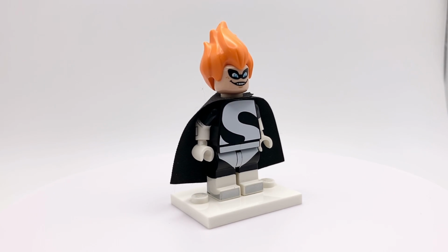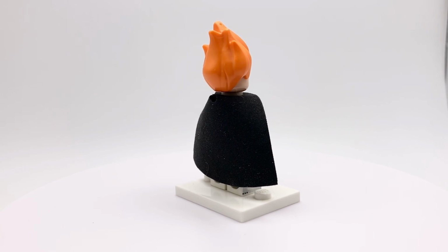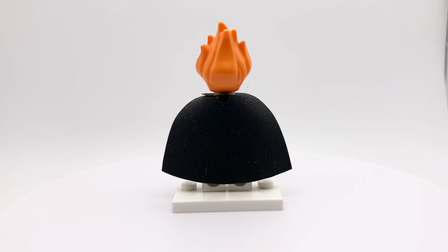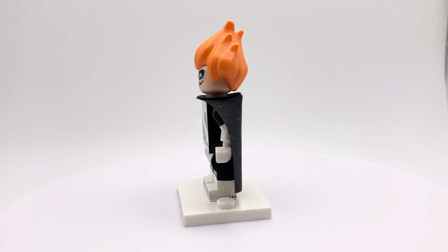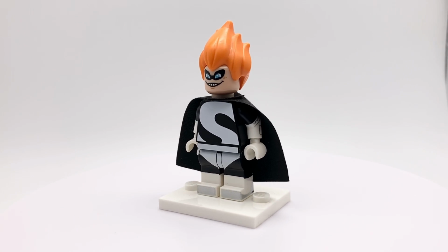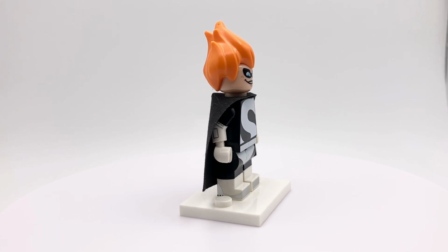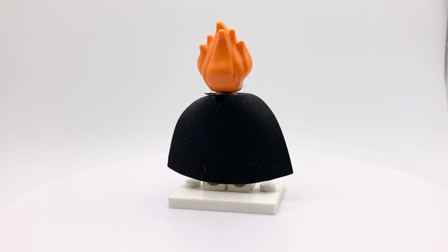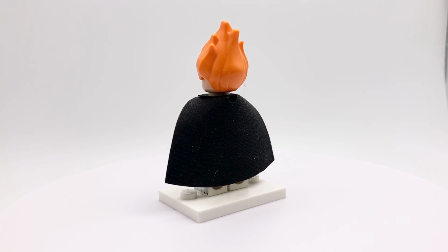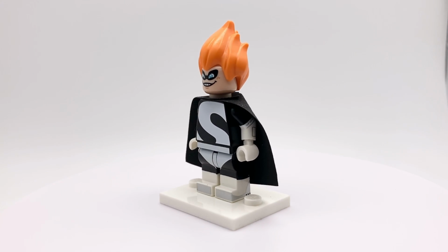Next is Syndrome, also from the Disney CMF Series 1 in 2016. This figure has all exclusive parts as well except the cape. He has a very unique hairpiece and has some nice printing on his arms and the sides of his legs. One thing I forgot to mention on the last figure is that neither him or Syndrome have a face printed on the back of the head. And if you want to buy this figure today, he's also worth about $3.